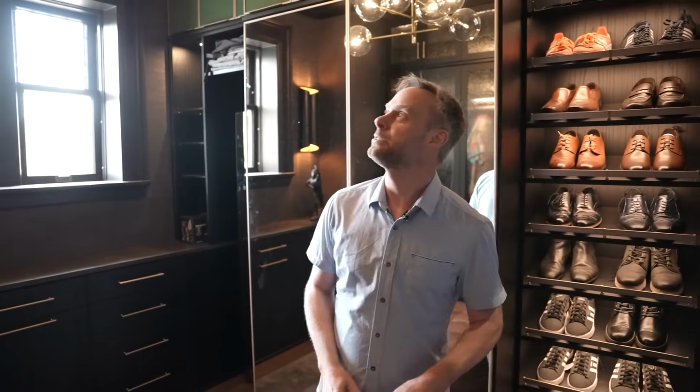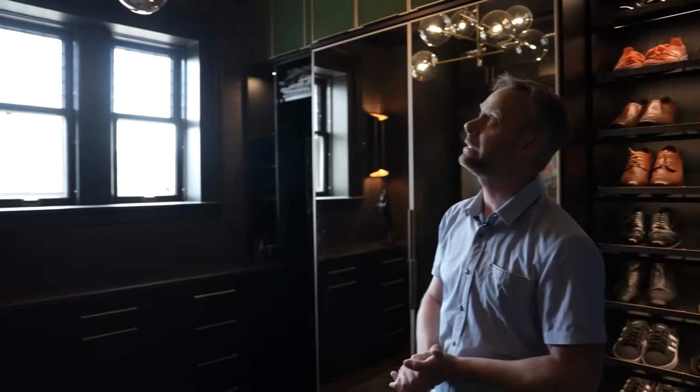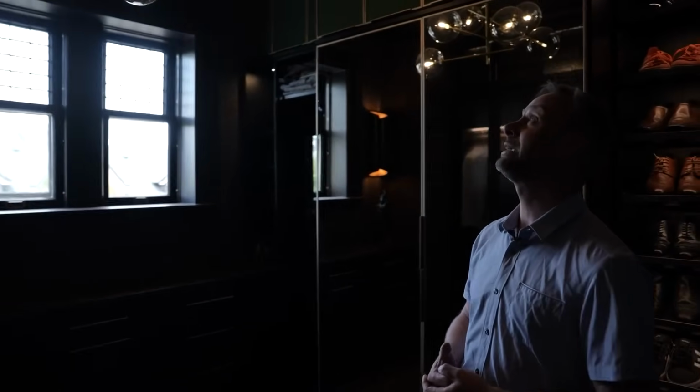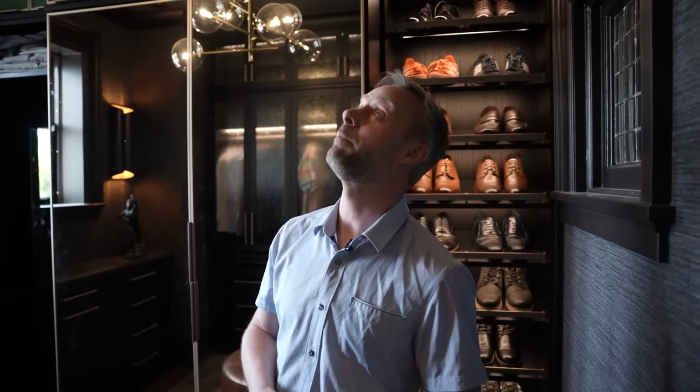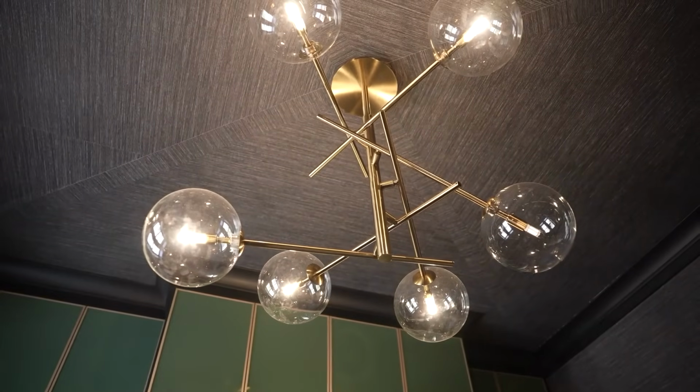One of the other details that was really fun working with craftsmen and craftspeople is our wallpaper installer had a recommendation for the designer to basically do a gift wrap concept on the ceiling in this room. So you can see that the wallpaper actually comes to a point in the center of the room, and then they've done a band of the wallpaper crisscrossing from corner to corner, which is really fun. Really draws your eye to the chandelier, which is a really great feature in this space.